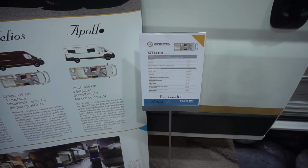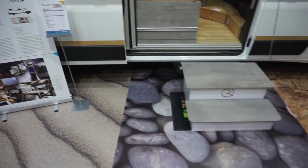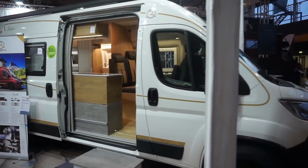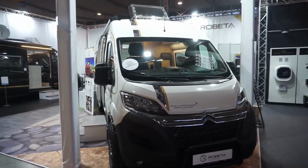And then the next most expensive thing is delivery. Anyway, so you've got some information there about it. Let's have a walk around the front to start off with. One very good feature they've done here is they've actually explained things as you walk around the van.